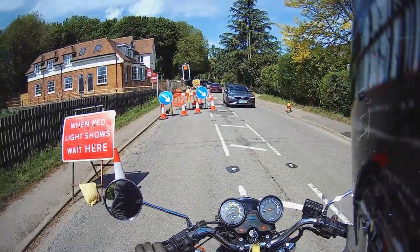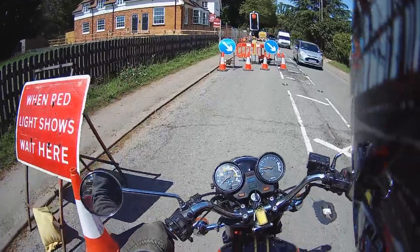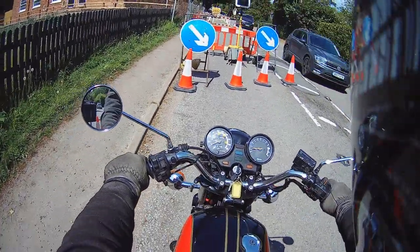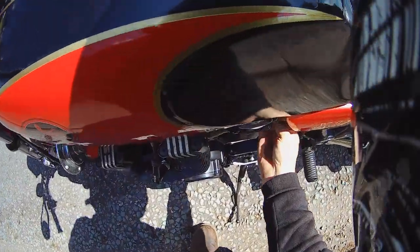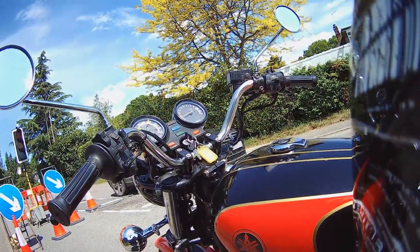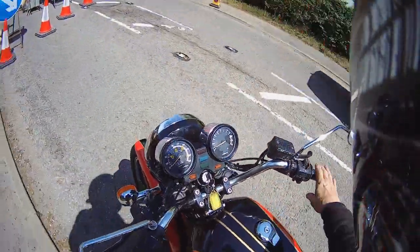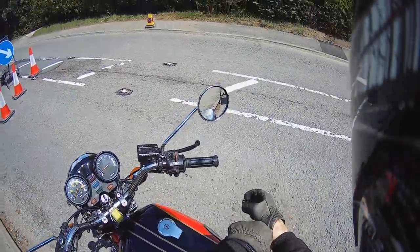I should slow this tick over down somehow. Don't feel like that. It's going to burn my hands. It's better.